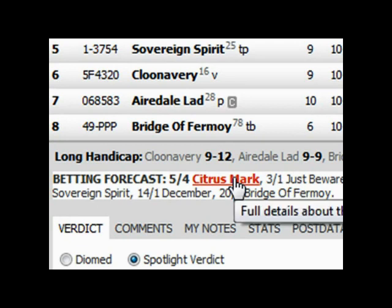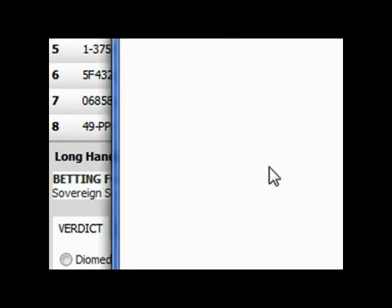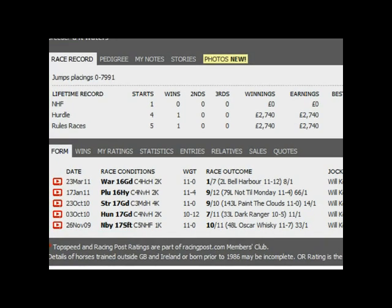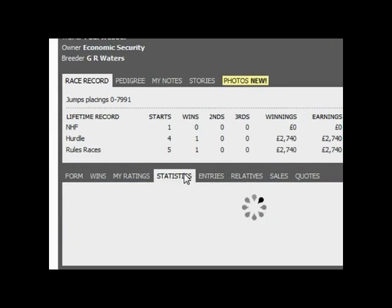If we have a look at the horse itself, we know by the favourite stats that it's got a lower chance of winning straight away, which is what we're looking for. It's only had 5 runs, this horse, so we have to be careful. Same jockey.